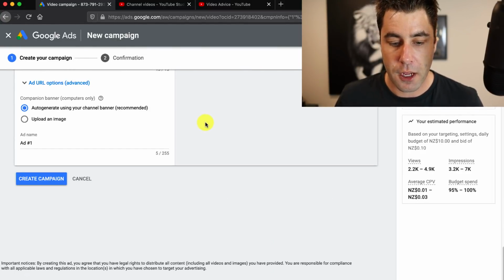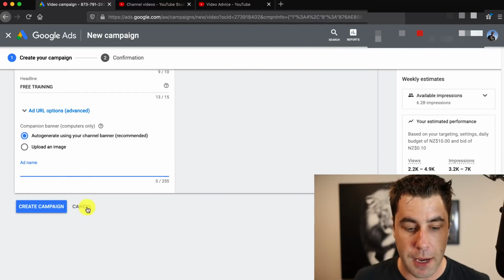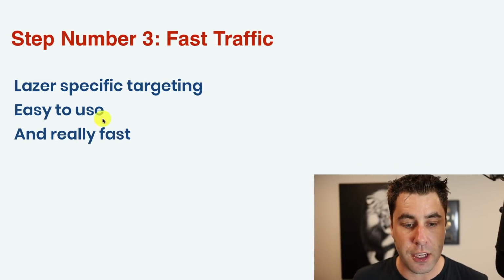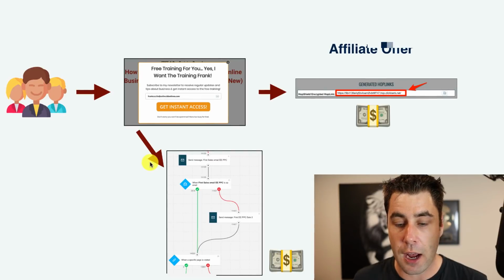And then all you do is you go down and click Create Campaign. You can name your campaign here. And that's it. And then you go create campaign. And I'm not going to do it because I don't want to create this campaign, but that's really the secret, guys, to getting traffic fast. You want to be collecting the emails and you want to be sending them into an email marketing system. And this is how you make the money.